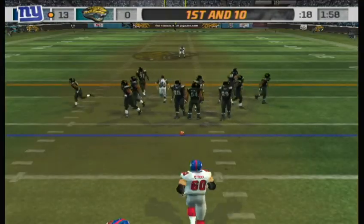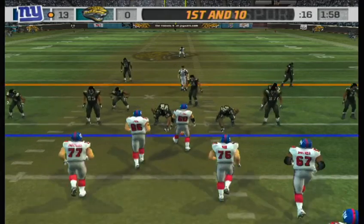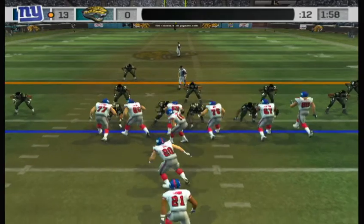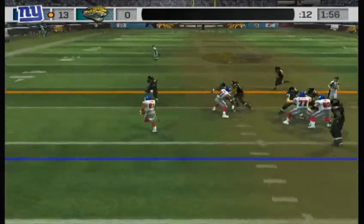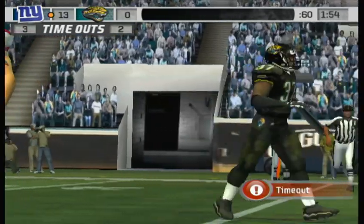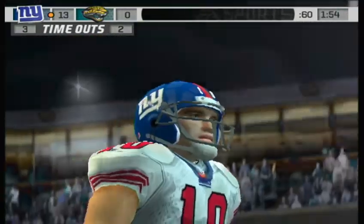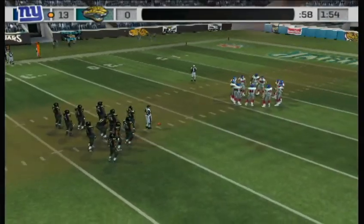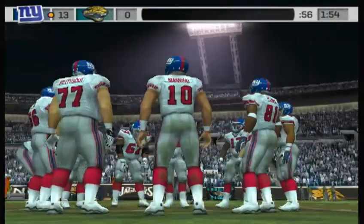First down and ball on their own 24. Ball on the 24-yard line. The Jaguars with a 4-man front. Grant makes his 5th stop of the game on that play. The offensive line loves to run block, playing physically against the defensive line. They've done a heck of a job of it out there today.